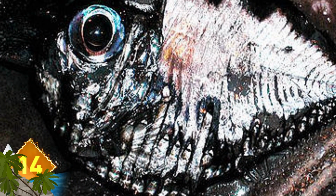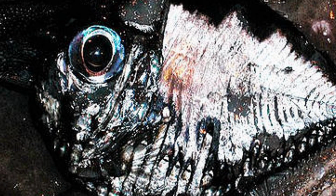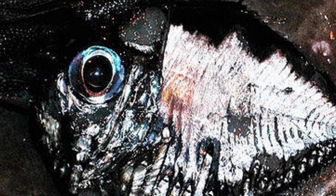Deep-sea hatchetfish. These creatures can actually create their own light thanks to a process of bioluminescence. They only grow to around 4.5 inches long, but what they may lack in size, they seem to more than make up for in creepiness.